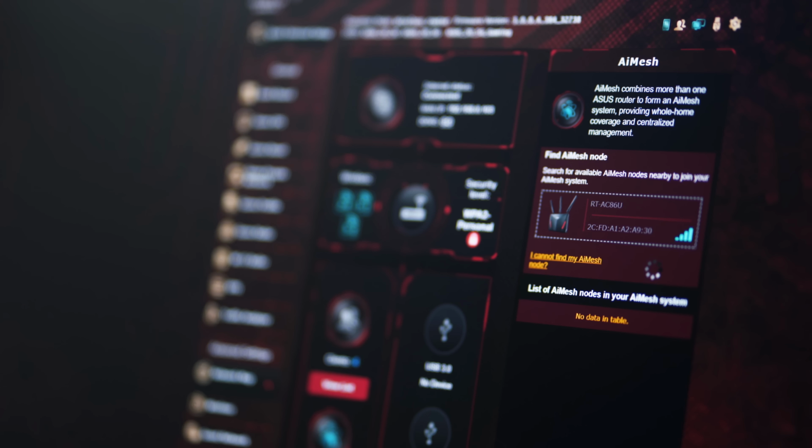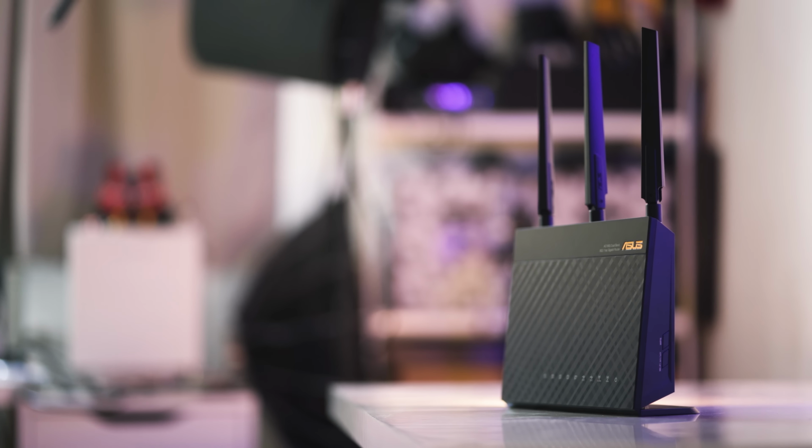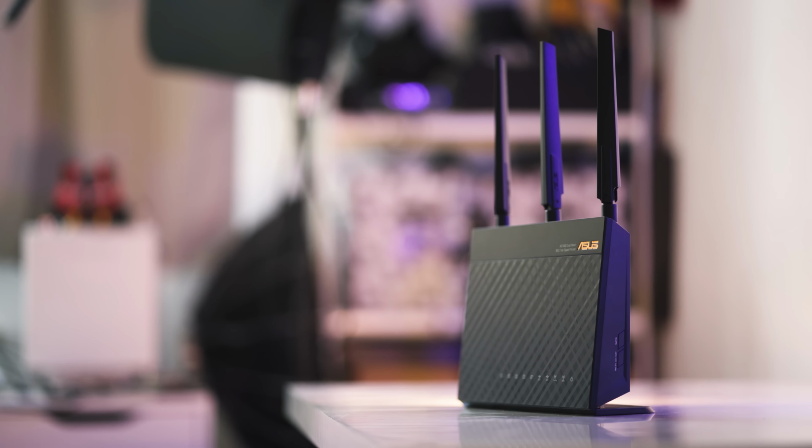Thank you, AiMesh. And the best thing about this whole system is the expansion element, in my opinion, because if you already have an ASUS router that has AiMesh support, adding another one as a node is a possibility to expand your range. And I love how everything is broadcast as one network. You don't have to connect to individual SSIDs because everything is in this one bubble of network, and you just pick 2.4 or 5 gigahertz and you're fine.